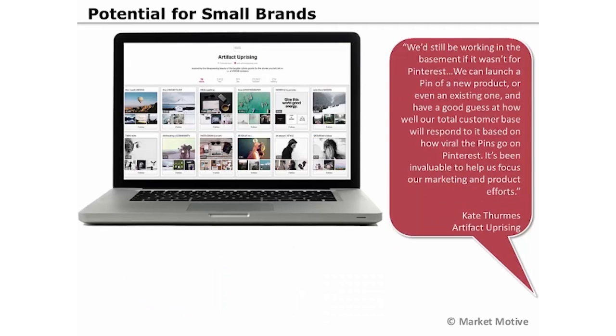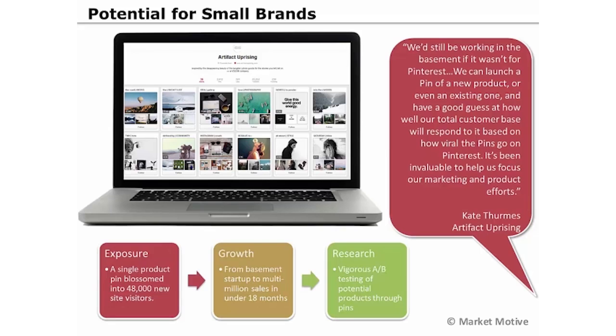Now, for small brands, we see the same things. There's been a lot of companies that have done a really great job of leveraging Pinterest to get exposure. And Artifact Uprising is a great example of this. One of those companies that was a small, teeny tiny startup, literally working out of someone's basement, and they had a single product pin that generated almost 50,000 visitors into their site. And in 18 months, they went from basement startup to multi-million-dollar sales just because they got the right pin in front of the right person and got some really great exposure.